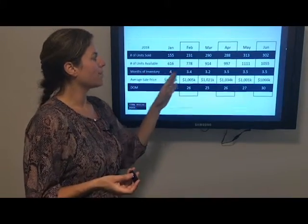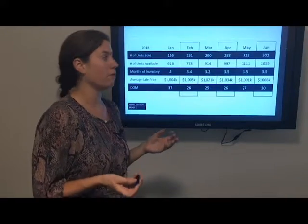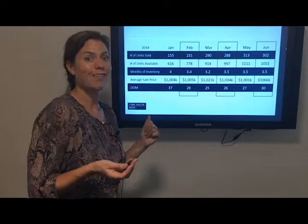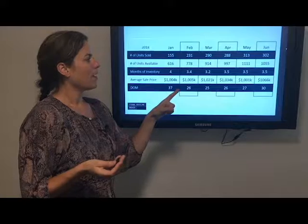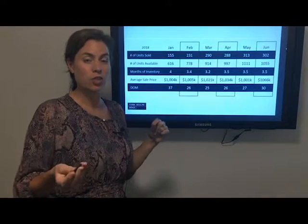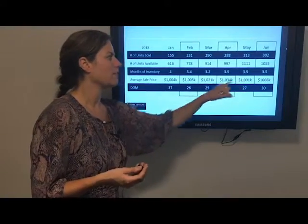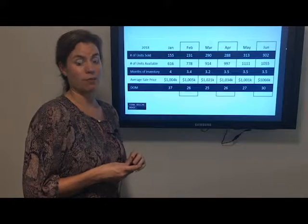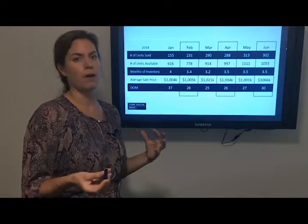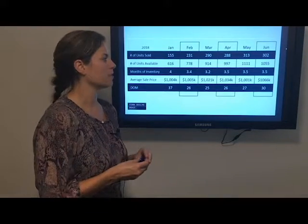We also have slightly fewer units for sale in June. We only had 1,055 compared to 1,111 in May, and that's going to give buyers slightly less choice and help sellers a little bit. Although when you look at months of inventory, it's been pretty flat for the last 3 months, or it has been totally flat at 3.5 months of inventory for the last 3 months. So it's quite firmly in that seller's market still.